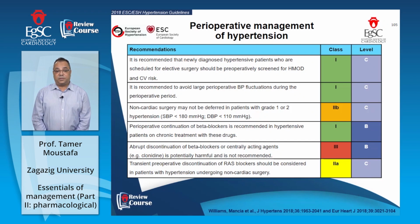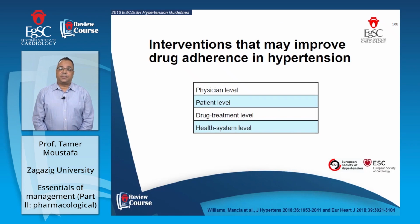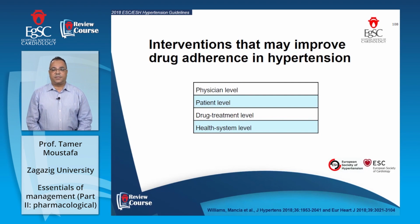Transient preoperative discontinuation of RAS blockers should be considered in patients with hypertension undergoing non-cardiac surgery. This is class 2A. The last thing to mention is the interventions that may improve drug adherence in hypertension, which is a very, very important issue to control blood pressure with drugs. It is about 4 levels: a physician level, a patient level, a drug treatment level, and a health system level.